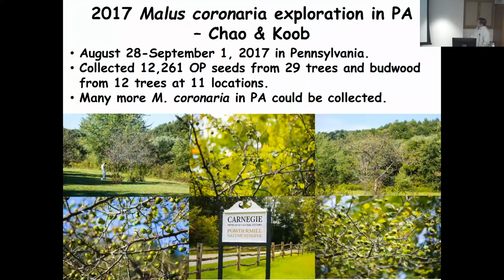And last year, together with the Julian group, we went to Pennsylvania to collect Malus coronaria material. We were able to collect over 12,000 open pollinated seeds from 29 different trees, at 11 different locations. We found there are a lot more Malus coronaria trees in Pennsylvania, so a lot more samples could be collected maybe in the future.